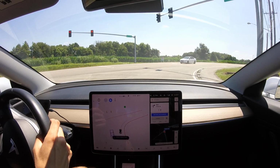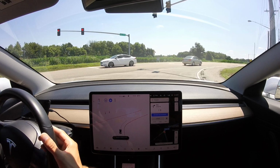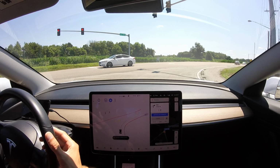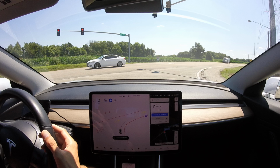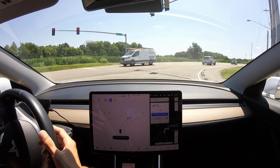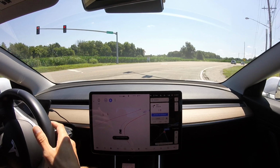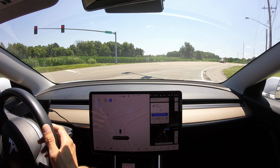Okay, so we have a red light here. Traffic from the left. More traffic from the left who's turning. Right turn on red is always optional. It's never mandatory, right? So this guy's going through, another one going through, another one after this one who's turning. That traffic just blocked us. I have a UPS truck behind me. He's on the clock, so he shouldn't care too much.